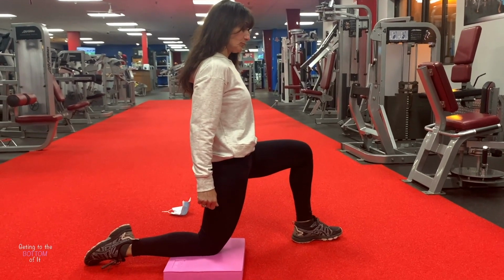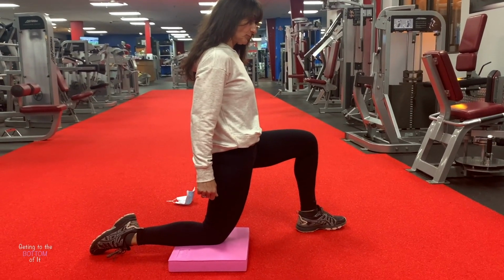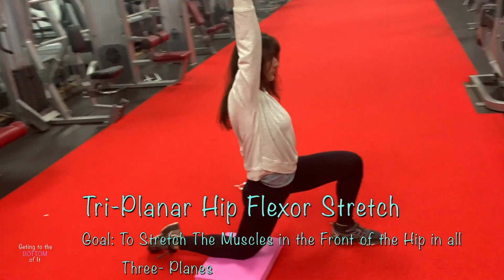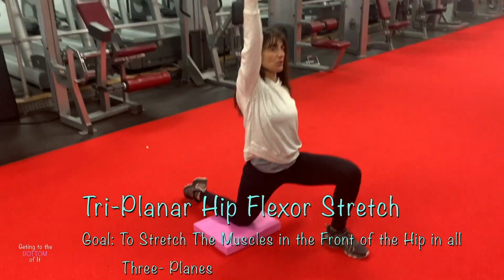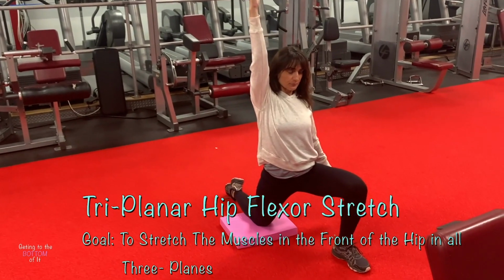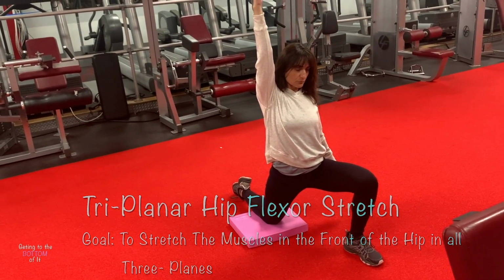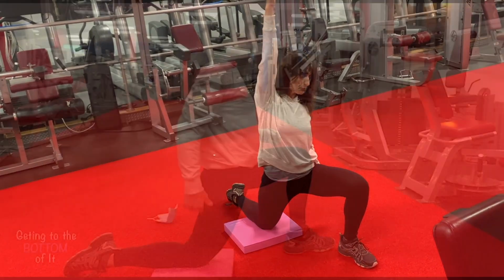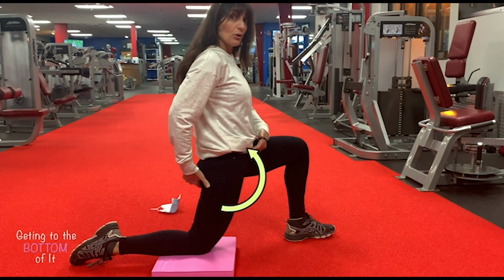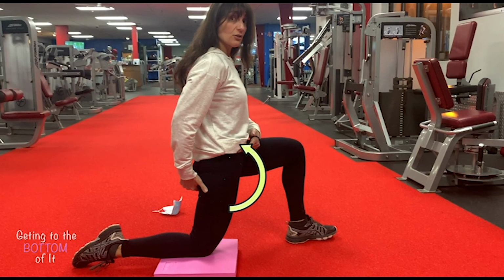Now that we got the knots out of the hip flexors with the foam roll, we can now stretch the hip flexors. The stretch Gina is doing is called the triplanar hip flexor stretch, because it stretches the hips in all 3 planes or directions, as you will see. We don't just move in one direction or plane, so the first thing you do is position your pelvis in a posterior pelvic tilt, like we talked about.